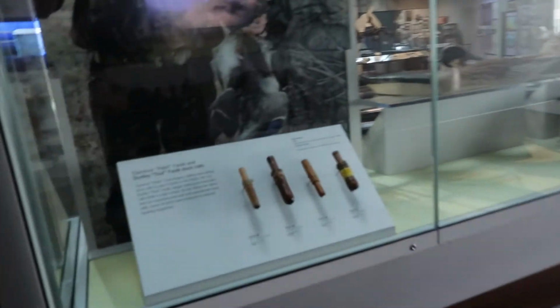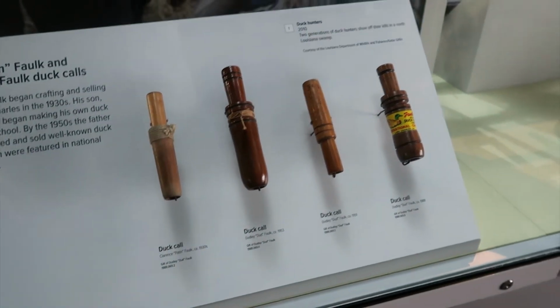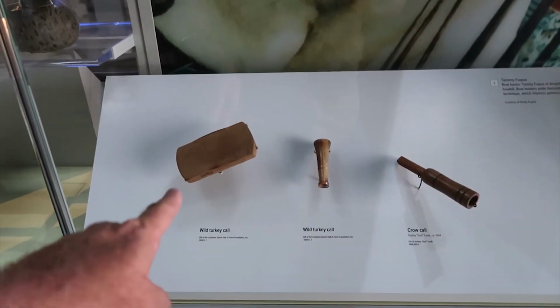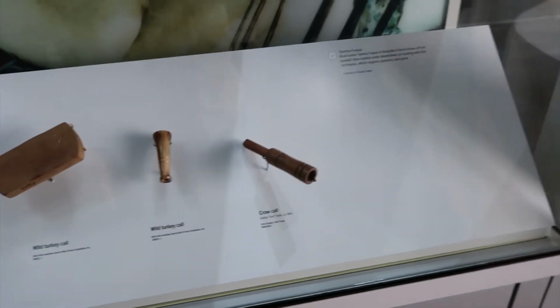Oh, and look at Duck Commander style. Duck calls. They cover everything in the Sports Hall of Fame. There's a wild turkey call. It kind of makes that kind of noise. I don't know how to do it. I just say that.